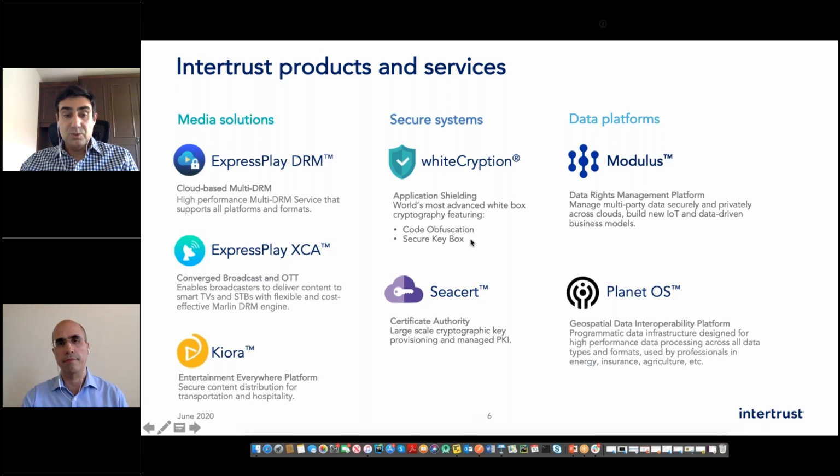So in terms of media solutions, ExpressPlay DRM is a leading-edge cloud-based multi-DRM and anti-piracy service, which has proven solid scalability in a lot of the largest streaming platforms globally. ExpressPlay XCA is a content security offering for broadcast TV. It's a solution that leverages the Marlin DRM engine embedded in several smart TVs and set-top boxes, and provides broadcast TV content protection. And Kiora is a content delivery platform that enables secure offline streaming and is specifically designed for local Wi-Fi networks and suitable for transportation and hospitality use cases.